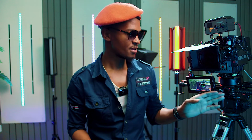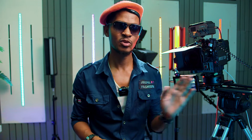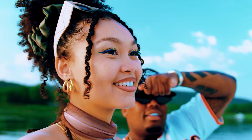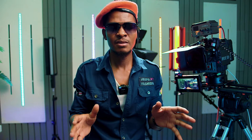So for me, this Red Cinema camera has got all the specs that I need, despite it being a teenager of a camera. This camera is 14 years old, but it's still holding up for a lot of things that I do. Sometimes I still even take it for music video shoots. I shot a lot of music videos on the Red Scarlet, a very good camera, but this is not all the equipment that I need.